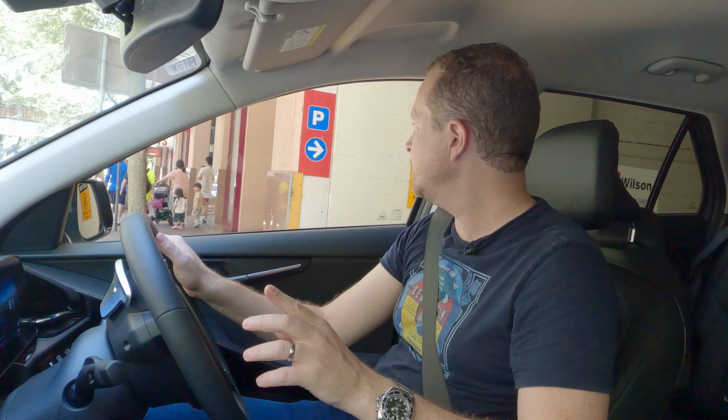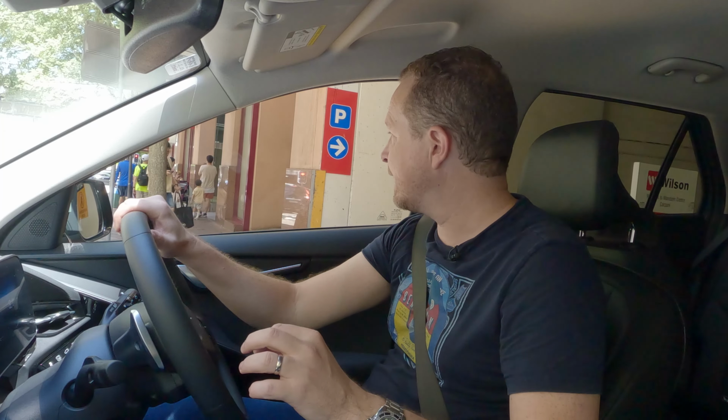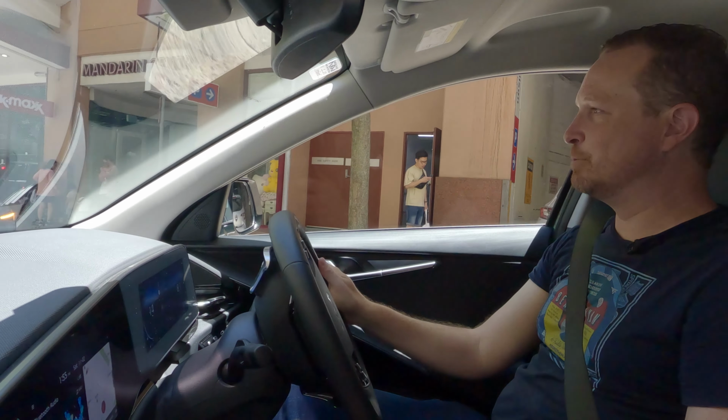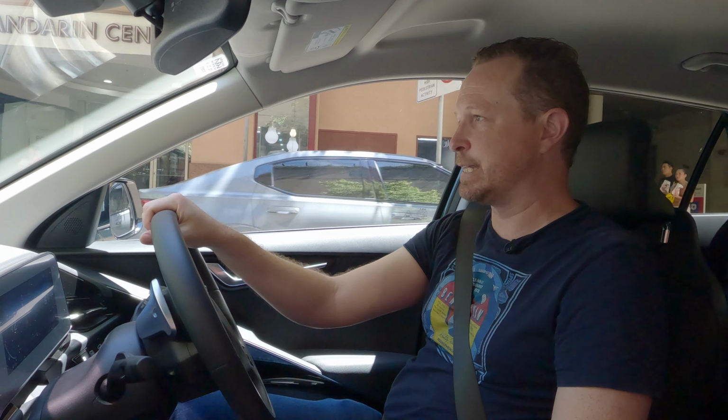Here's a tip for you. At the Mandarin Centre in Chatswood, you have to validate your parking no matter how long you're staying, because otherwise you will get a $12 bill like I just did.